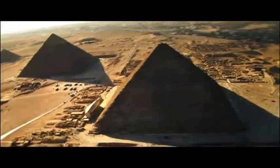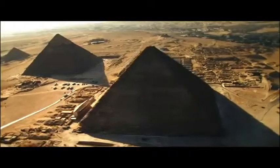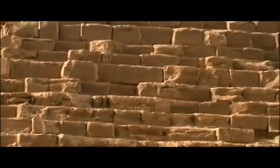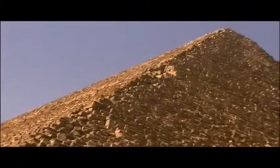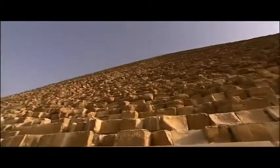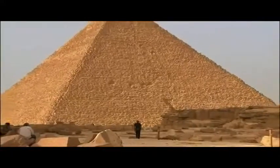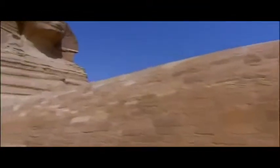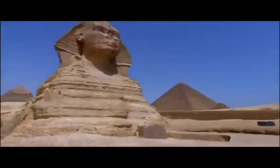It's the only one of the seven wonders of the world that is still standing today. 5 million tons of stone stacked 146 meters high 4,500 years ago. The Great Pyramid of Khufu is the tallest, largest, and most enigmatic of all the pharaonic constructions. 45 centuries later, the mystery lives on. How was the pyramid actually built?